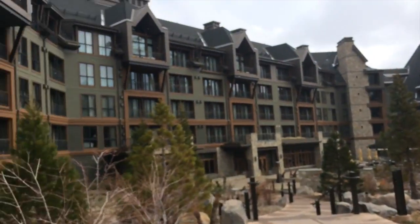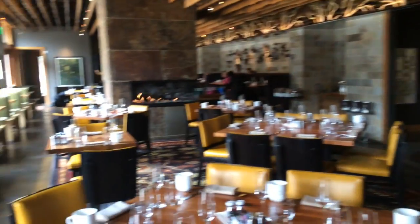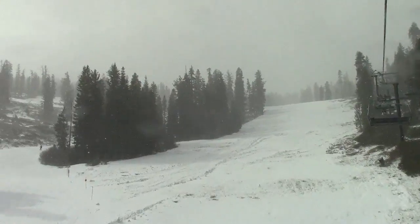The Ritz-Carlton sits on the mountain and is simply delightful and so, so beautiful. You can walk around, you can hike, you can sit by a fire, you can have lunch, you can have dinner, have a cocktail, have two, have five. Snowing or not, the mountain is always the reason to go. Got it. Woo! Don't hold your sticks like that.